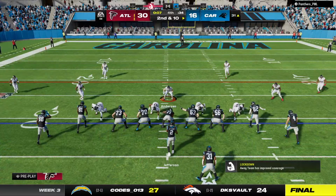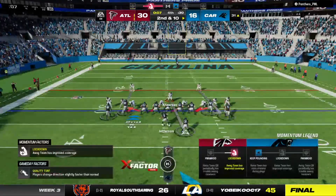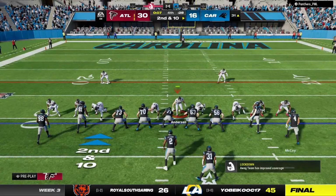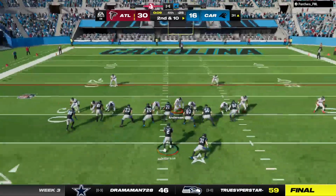They'll try again here. 2nd and 10. 18 Rattler, 18 Rattler. 60 Maverick, 60 Maverick. Say, hey. Tempo, tempo.